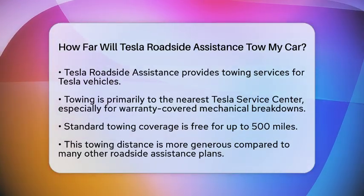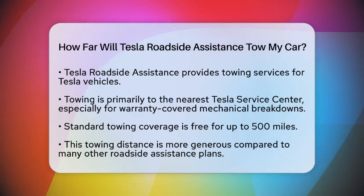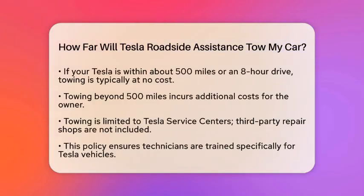If your Tesla is within approximately 8 hours of driving, or about 500 miles, the towing service will generally be at no cost to you. However, if you find yourself needing a tow beyond that 500-mile limit, you will be responsible for any additional costs.